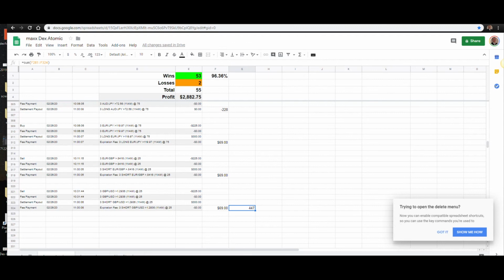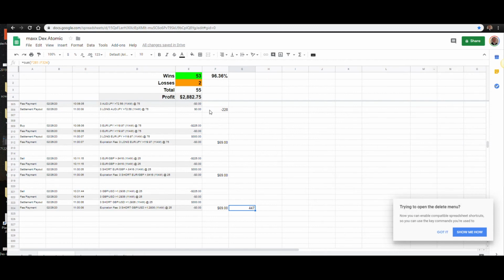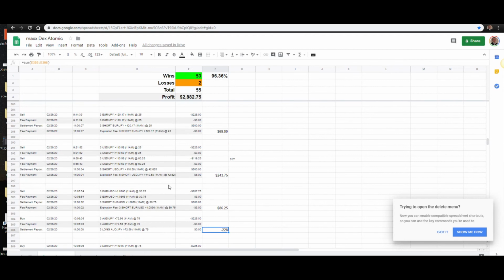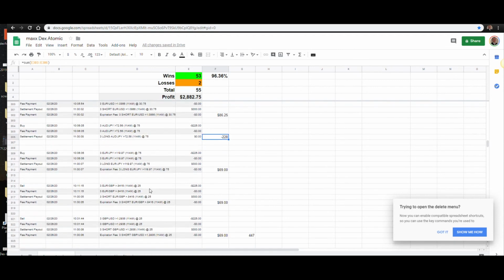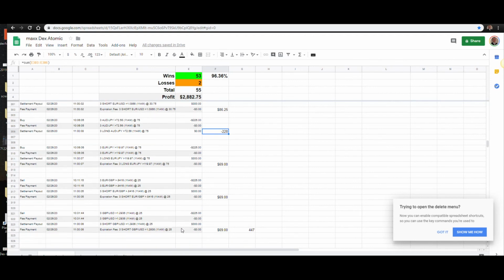Okay, so if you divided that by 3, 447 divided by 3, you got about $149 out of it, even with the loss, right? Even with the loss in there, about $145 for that session. If you would have done every one of those with just one contract at a time, you would have been risking a good 10% of your process there.